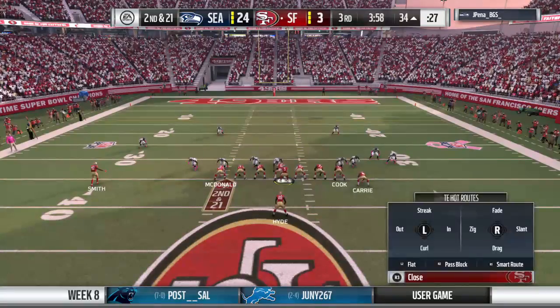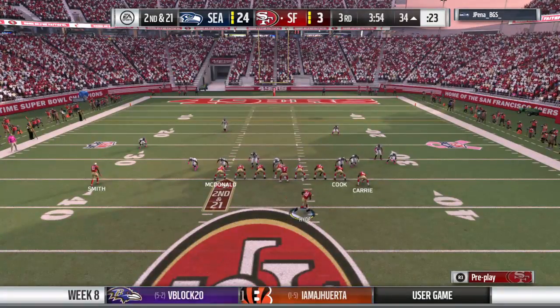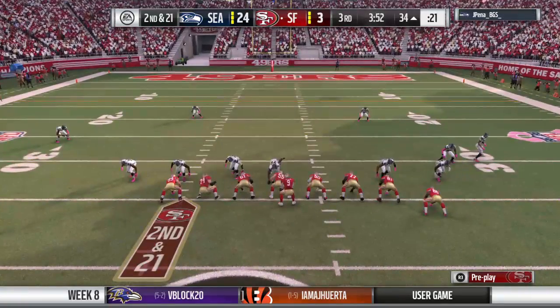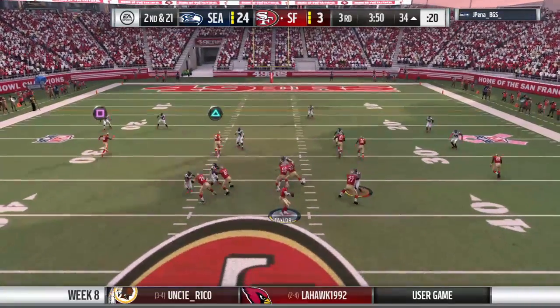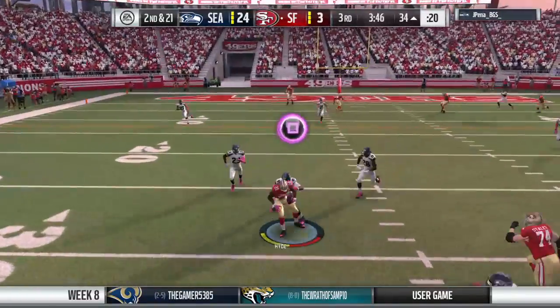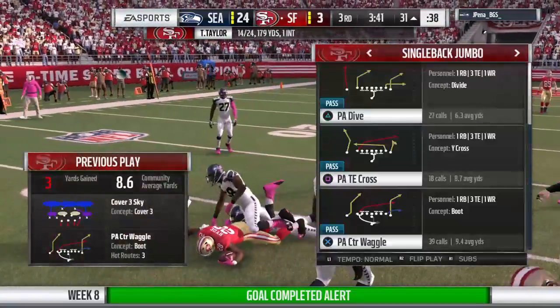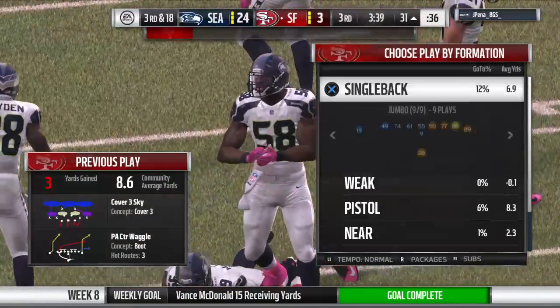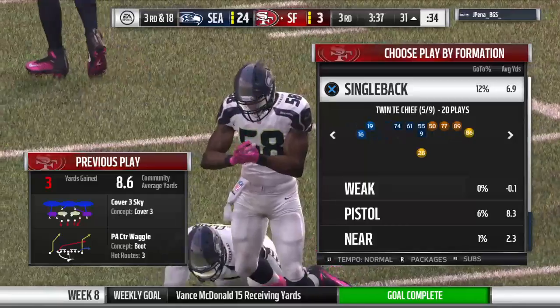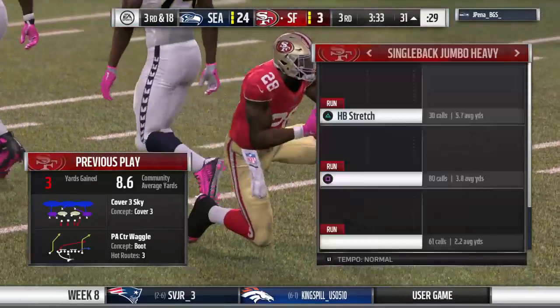And now they're in the hurry-up. On second down, Taylor. Out to the flat for Hyde. And this time not quite to the 30. It'll be down at the 31-yard line. I know most of the time when the ball's in the air, you're thinking wide receiver, tight end, but running backs, they can be a big part of any passing offense nowadays.